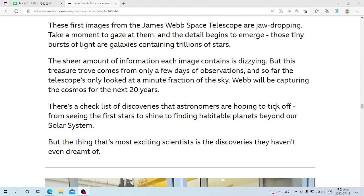These first images from the James Webb Space Telescope are jaw-dropping. Take a moment to gaze at them, and the detail begins to emerge. Those tiny bursts of light are galaxies containing trillions of stars. The sheer amount of information each image contains is dizzying. But this treasure trove comes from only a few days of observations, and so far the telescope has only looked at a minute fraction of the sky. Webb will be capturing the cosmos for the next 20 years.